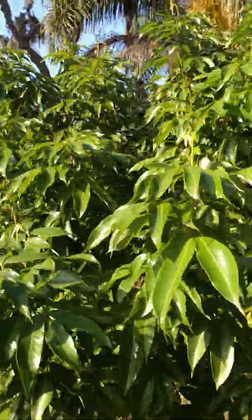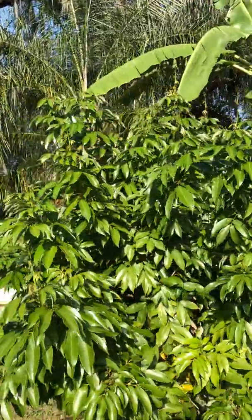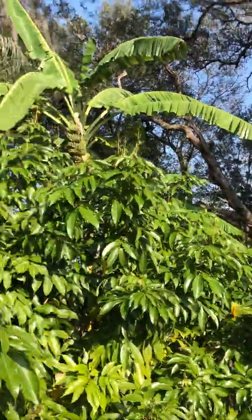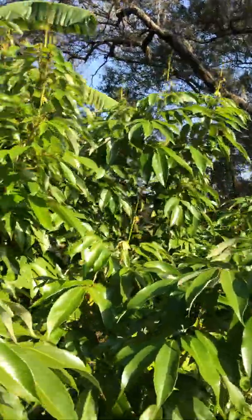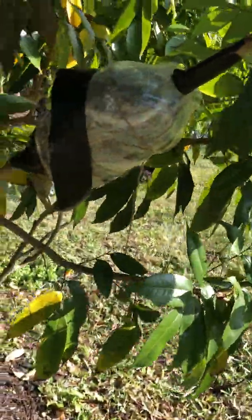Here is my lychee tree, which is just loaded with flowers or buds. It's going to be flowering soon. I'm very excited about it. Last year was an off year. I felt like it had a bit of a parasite, so it didn't produce. This year it looks like it's going to be loaded with lychee. I am air layering this as well because I want another one of these trees. Take off anything that's dead off of this tree.